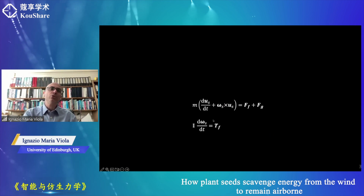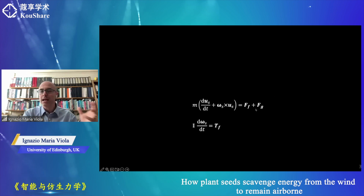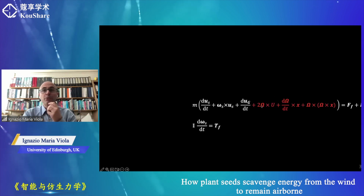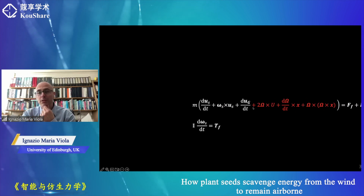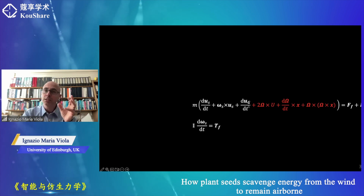But when we solve the Newton-Euler equation, that's different. Because here you have the mass multiplied by the acceleration equal to the sum of the fluid forces acting on the body and the gravitational forces. If you add again the non-inertial terms, you will end up with all of these terms. All of those in red are those that we don't care about because they're related to the angular velocity of the domain, which is zero. But you have these additional terms. This one is really the effect of the gas.